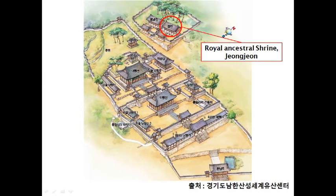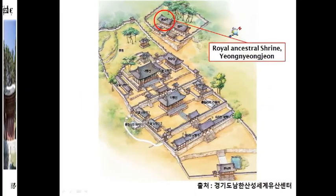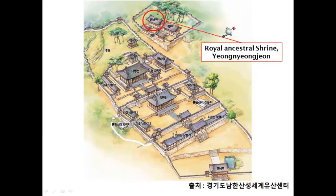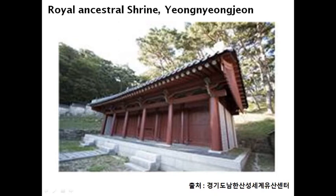Cheongjeon is also called Taemyo in order to separate it from Yeongnyeongjeon. It is a memorial hall for the kings of the Joseon dynasty. It is a place where the spirit tablets of the king and queen are enshrined. Yeongnyeongjeon was a place where the ancestral tablets of kings and queens, which could not be kept in the Cheongjeon, were held 1 level lower than that of the Cheongjeon.